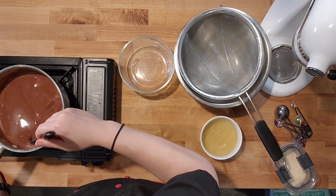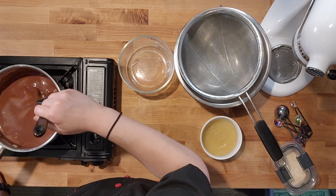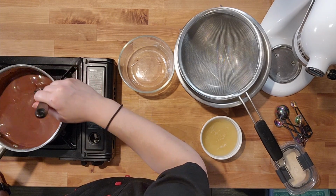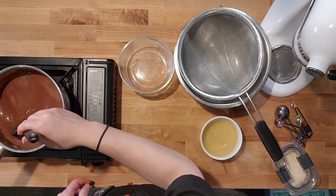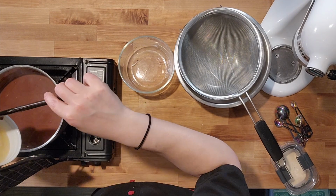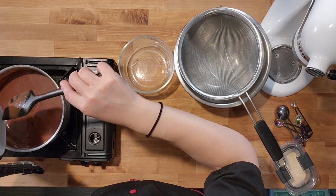Give it a stir. The spatula. Now this usually takes a long time, but this burner is crazy, and we heated up our milk already, so it went really fast. I don't have my pot holder over here. There's still chunks in there, so apparently I didn't sift it very well. But now we're adding our gelatin in. We're gonna strain this anyways, so if there's chunks, it's fine.